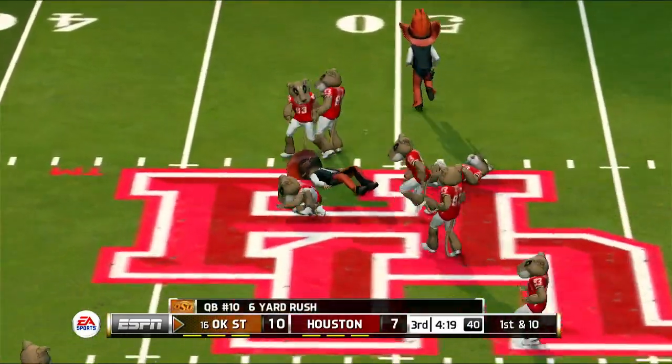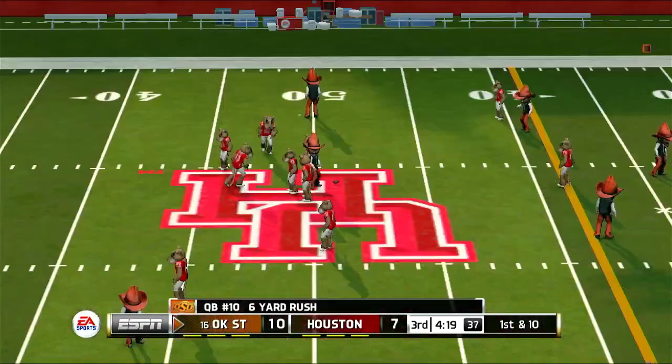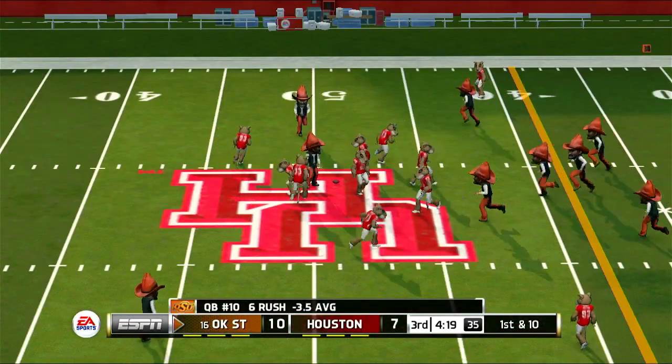And he carries the ball for a nice gain. Gain of 6 on the play. First down.